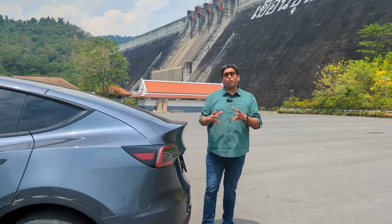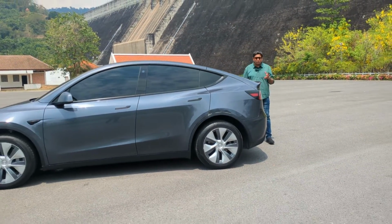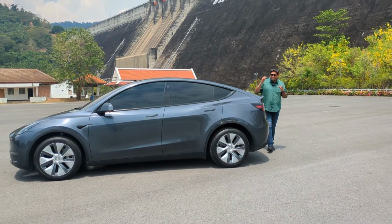Tesla, in whichever market they go, they also make the network of superchargers. In India, we already have a healthy network of 60 or 120 kilowatt chargers coming from various companies like ChargeZone and Shell. So even the infrastructure is done.